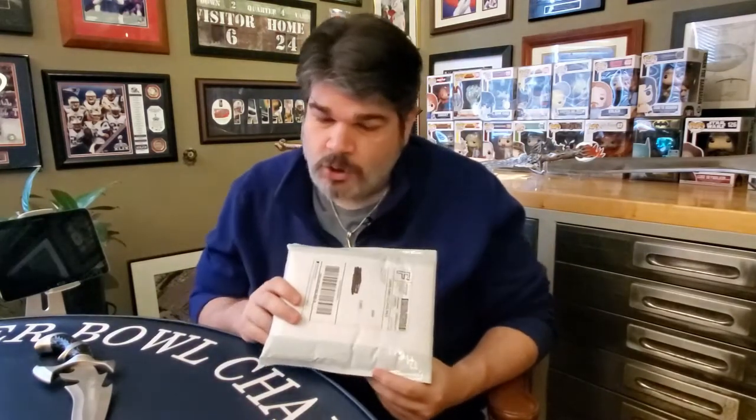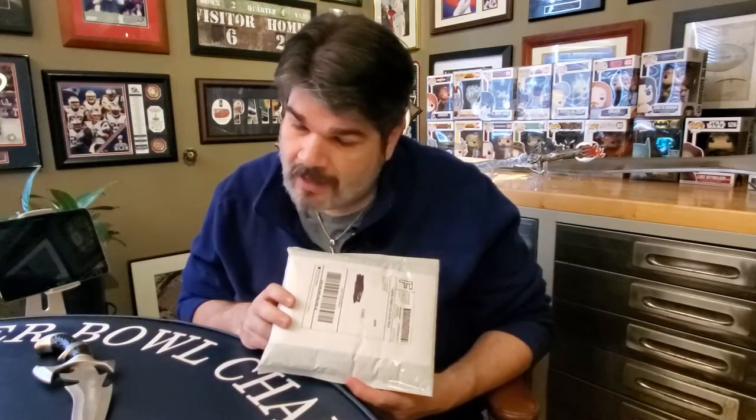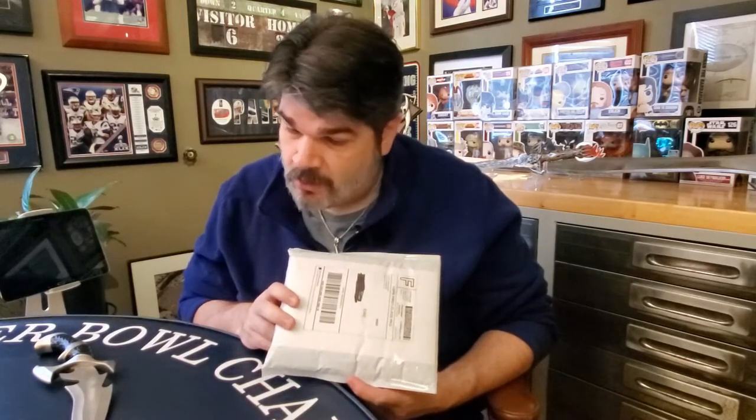This particular company is Vincent Fine Jewelry. This particular mystery box costs $50. It's in this little padded envelope here. It's supposed to have jewelry, coins, old paper, natural diamonds, natural gemstones, gold, and silver. Those are the options of what's inside this small mystery box. You can get a variety of different ones from $50 all the way up to $150, I believe.